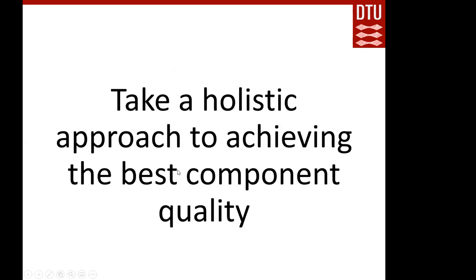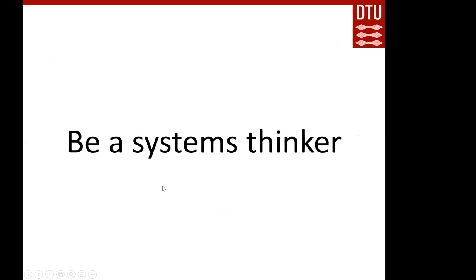So, taking a holistic approach to achieving the best component quality, how can that be done? Well, be a systems thinker. Think of what is inside this system that I'm standing in front of.